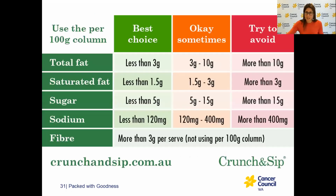So this is the other side of the resource that I just showed you. This is a great way of knowing what it is that you want to look for. It's broken down into the green, the amber and the red categories. And it shows you, when you're looking at the per 100 gram column, what it is that you want to see on a food item to know if it's the best choice, if it's okay sometimes, or if you should try to avoid.